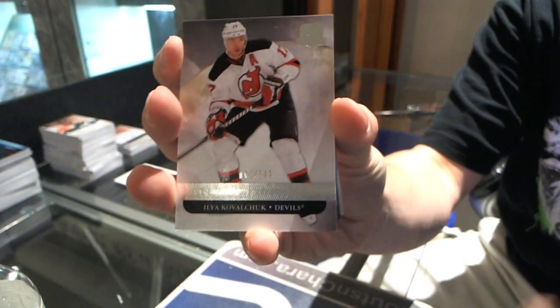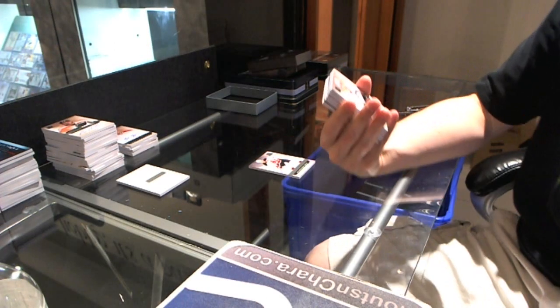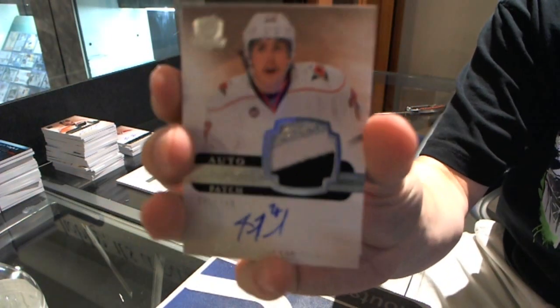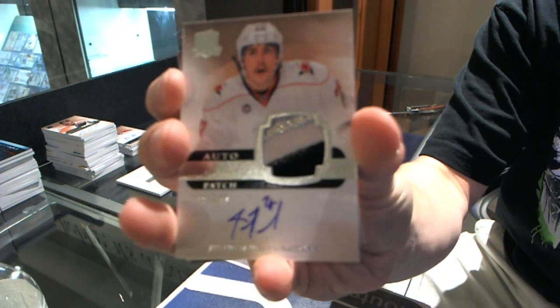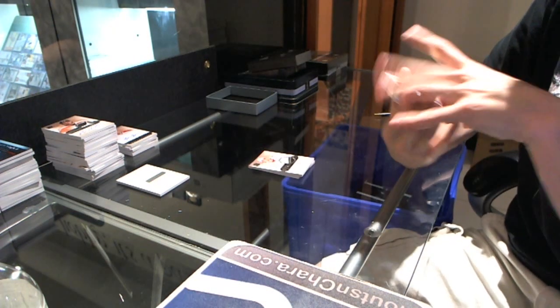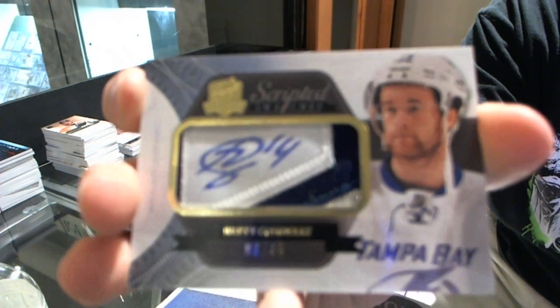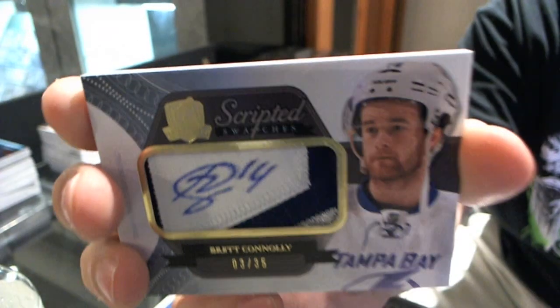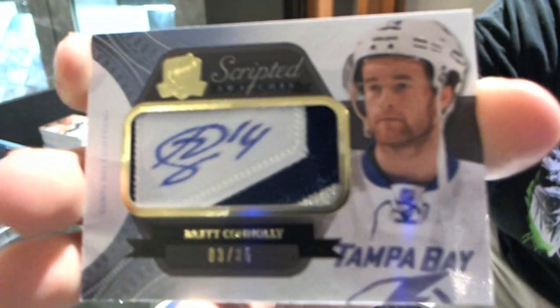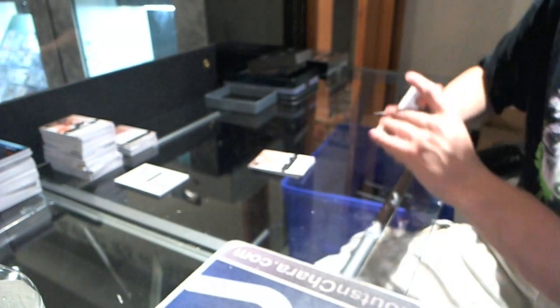We've got a base card, number 249 for the New Jersey Devils, Ilya Kovalchuk. We've got a three-color rookie patch auto, number 249 for the Carolina Hurricanes, Justin Faulk. Well, that's nice. Number 3 of 35, scripted swatches for the Tampa Bay Lightning, Brett Connolly.